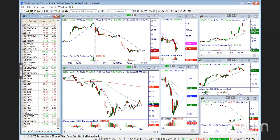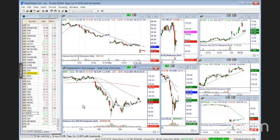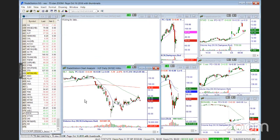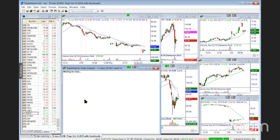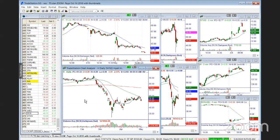Well, let's look at the other ones. The big three are Marriott. Now, see, that was stronger because it broke out more. So it's gapping to support. So H is superior. Finally, Hilton. Gapping to support. So old Hyatt here is the best looking short setup. I like that one.